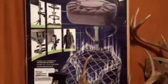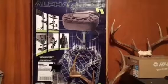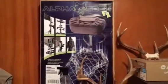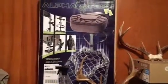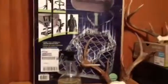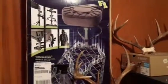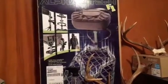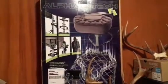And while we have this tree stand in the background here, this is a Lone Wolf Alpha Tech. I've really become fond of these tree stands here. It's a cheaper alternative to the Lone Wolf Alpha, and still has all the great features of it, such as the offset bracket in the back so you can hang it on crooked trees. And if you have a leaner, you have some different selections here where you can raise and level not only the platform but the seat to your desired level. They're very nice tree stands, extremely well thought out, and I've been pretty much switching most of my arsenal over to that tree stand that you're looking at right there.